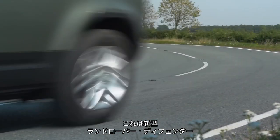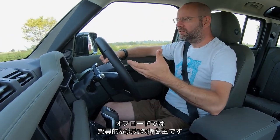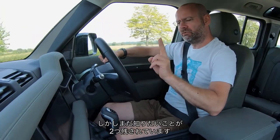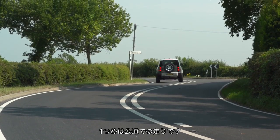This is the new Land Rover Defender. Now, I've driven this car a little bit before, quite a lot before, off-road, and it is incredibly capable. But two things are outstanding that I would still like to know. One, what's it like on the road?